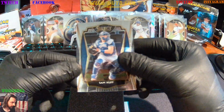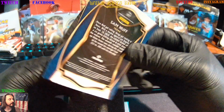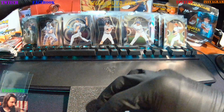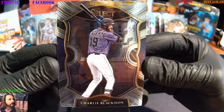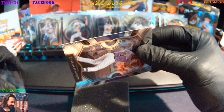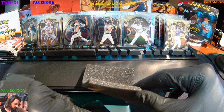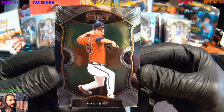We're going to follow that up with Sam Huff, rookie card, Texas. And then we got Charlie Blackmon, Colorado. Looking like a dirty pirate. All right. And then we got... All right, these are stuck. All right, we got, I think it's an auto. I don't know, though. Max Fried, Atlanta.